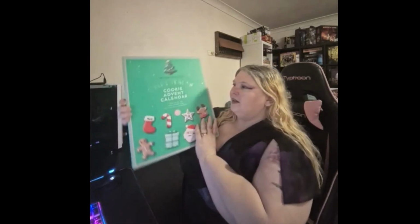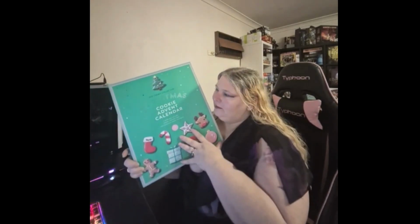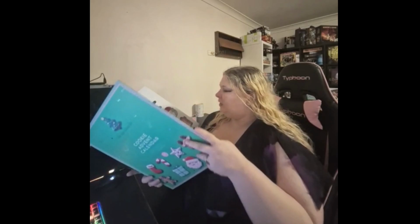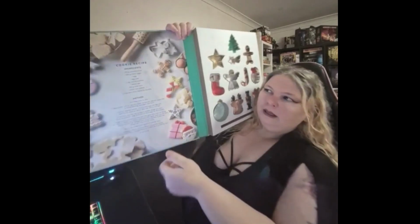So I got this Christmas cookie advent calendar. I just wanted to have a quick look at it with you, but I'm not going to get into the nitty gritty because, spoiler alert, cookies. So this is what you get. There is a recipe for cookies here. Just standard sugar cookies, I think. Yeah, standard sugar cookies.